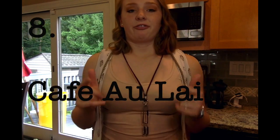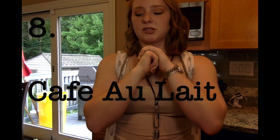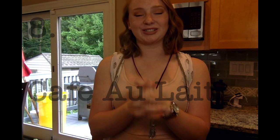Number 8 is our Cafe Au Lait, and it is not espresso based, and really all it is is regular coffee with heated milk added to it, which is what I had this morning. So yeah, it's just a regular cup of coffee, and it's got hot milk added to it. It's really all there is. So it's a little more creamy in texture.